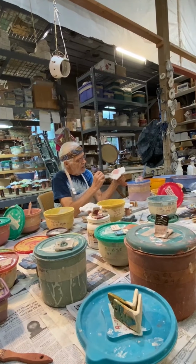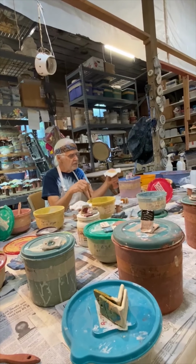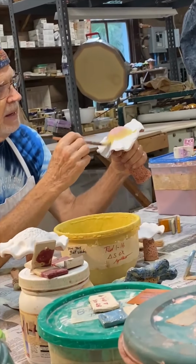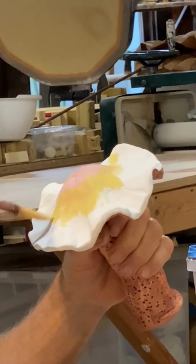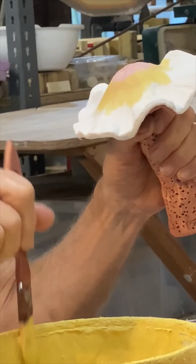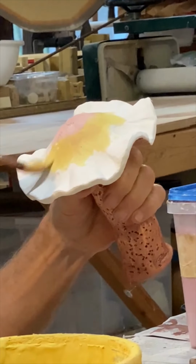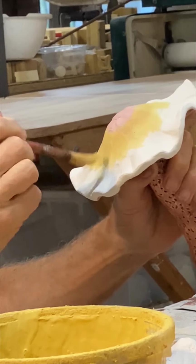Now watch, I just kind of just let that go on there like that. See, I hope this helps a lot of people that paint. My glazes, like I say, are loose. Most people want, like, I want my name in there, and it's no fun, you know. So you go like this. Now look, see how I kind of just did that?